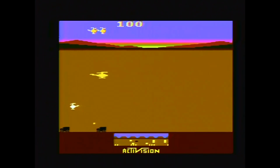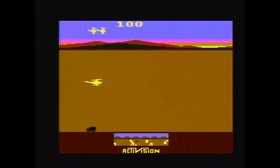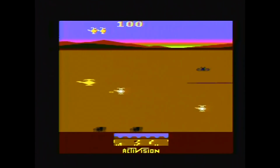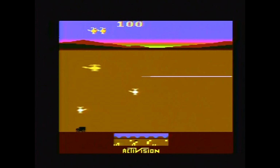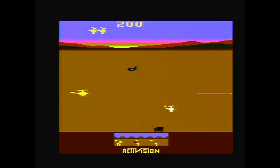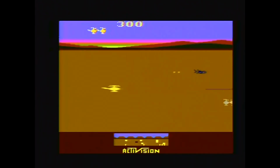Just to say, converting this over to the way I converted it is not exactly the easiest thing in the world. I know it's like a Choplifter game. You might have to actually pick up people. I'm not sure if you have to do that in this game or not. We'll find out. So far, I'm doing better than I did the last time. I can tell you that. Whoa.